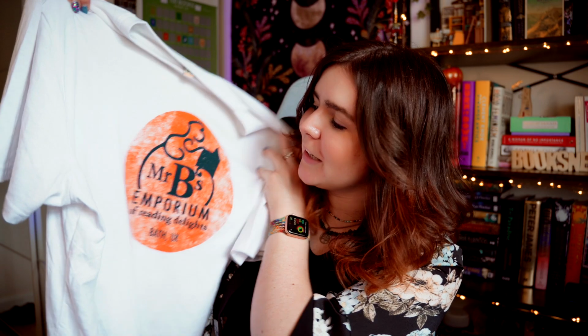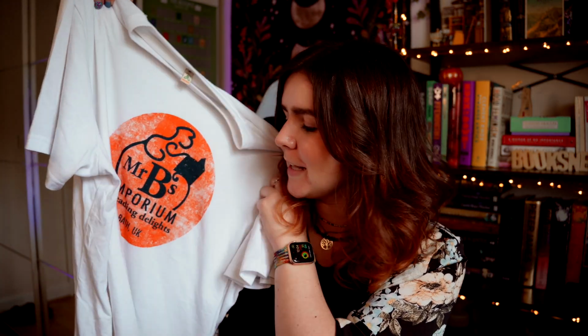So let's go on to the actual ratings for the bookshop. I forgot to show you one other thing I picked up in Mr. B's. I got this top. I got an extra large to sleep in, and it's so comfy and cozy. I've gone in a couple of times wanting to get one of these and they hadn't had them in stock, so I was very excited that they had them now.